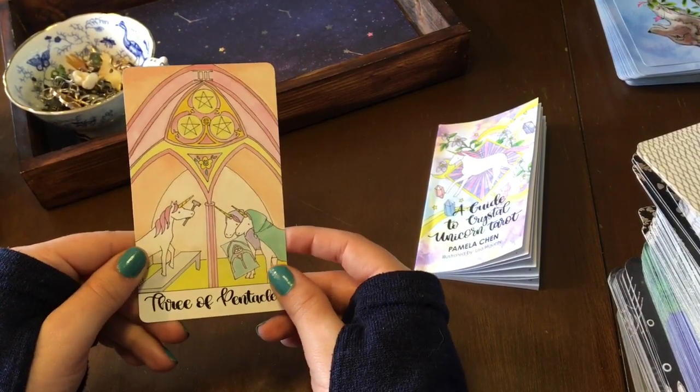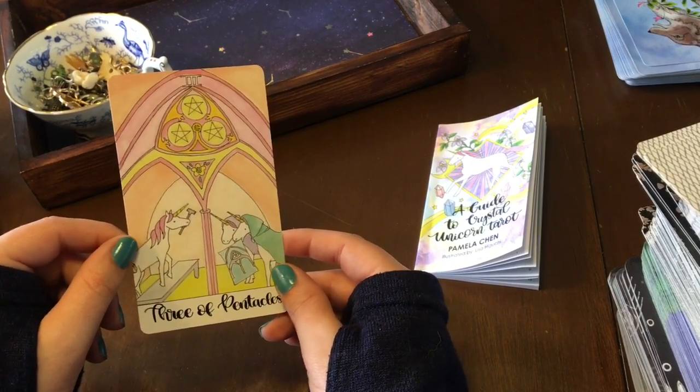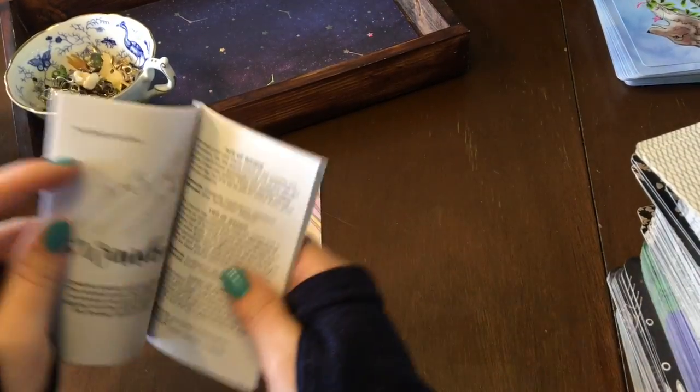So there might be a situation today where your skill is really appreciated or maybe your advice is really appreciated, okay? So what I thought I would do too is we'll go into the book here just to show you how they sort of set up their guidebook.